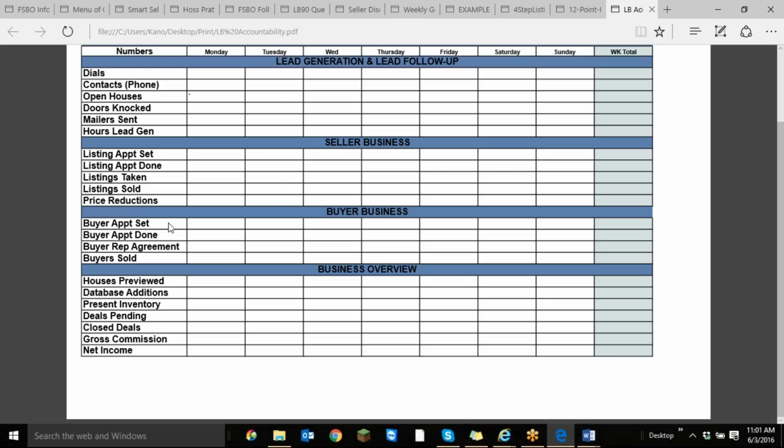How many price reductions did I get? How many buyer appointments do I have set? How many buyer appointments did they show up for? How many VIP buyer agreements do I have? How many buyers did I sell? How many homes did I preview? Right? I want you previewing a minimum of 5 houses per week. I've never split that down. Unless you're showing houses to somebody, you should still be looking at 5 houses per week.